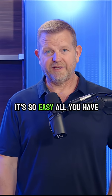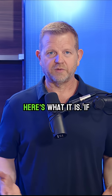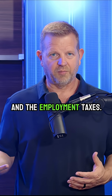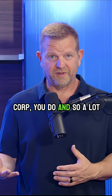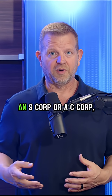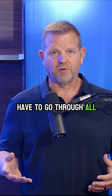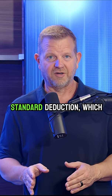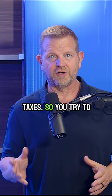Yeah, it's so easy. All you have to do is set up a separate LLC without actually discussing what the principle is. So here's what it is. If you're a sole proprietor and you pay your kids, so a parent pays their child, then they don't have to do all the withholding and the employment taxes. Now, if you are an S-Corp or a C-Corp, you do. And so a lot of times when parents own an S-Corp or a C-Corp, they want to have their kids on payroll. They say, boy, I'd rather not have to go through all the rigmarole and have total withholding, because the kids, usually we're paying them less than the standard deduction, which means they have no tax, which means you don't have to do all that withholding and you don't have the employment taxes. So you try to avoid that.